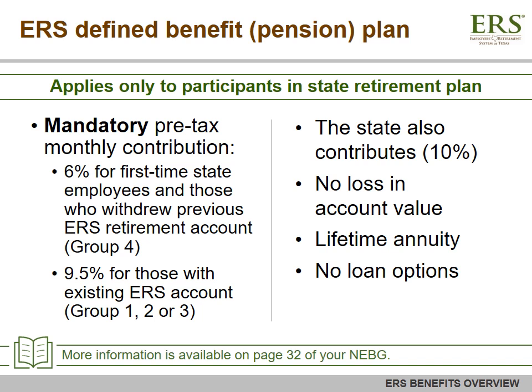If you leave state employment, you can request a refund of your retirement contributions, but not the state contributions and any interest earned on the contributions. Be aware that the funds paid out directly to you are taxed, and depending on your age, you could have an additional penalty when you file your taxes the following year. If you withdraw your contributions, you lose your service credit. This means you will not be eligible for the retirement benefit unless you start working at a state agency again and contributing to an ERS retirement account.